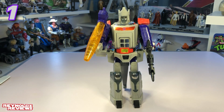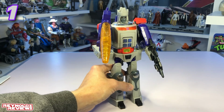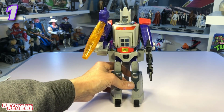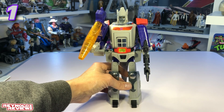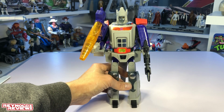Now, a lot of people don't like Galvatron as a Transformer, and they think he looks ugly in robot mode. Personally, I think he looks awesome, and I absolutely love him. But coupled with the fact that he is also connected to that childhood memory, Galvatron is probably my favourite Transformer, and he was always going to be at my number 1. So there we go. G1 Galvatron is my number 1 choice.